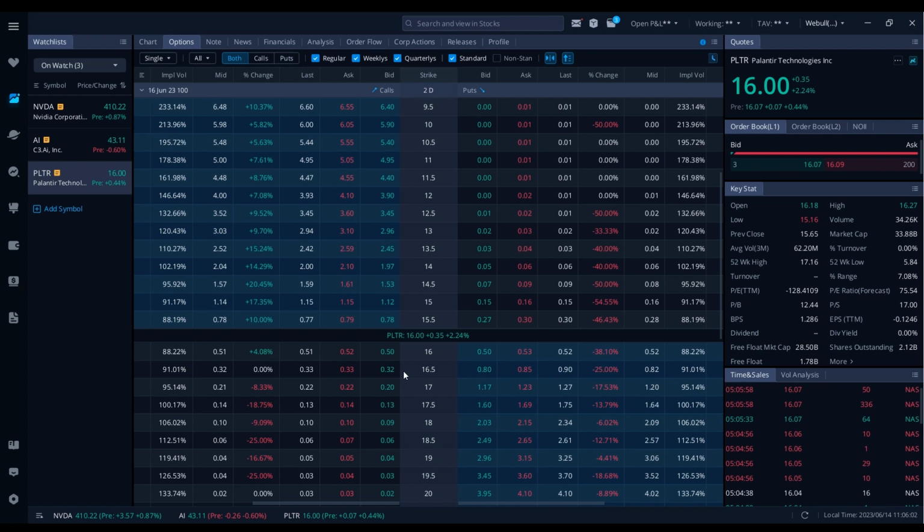The only thing is, of course, if the stock of Palantir goes above the 16.50 at the end of the week, it means your option will be assigned, because the other party that bought the contract from you will exercise that option. That means you got to deliver those shares for $16.50. That's what you're going to receive per share plus the premium you already collected, so the $32.